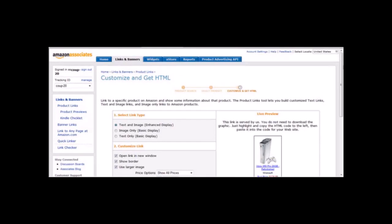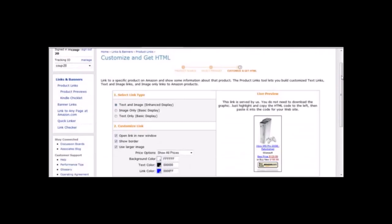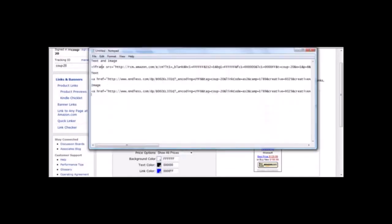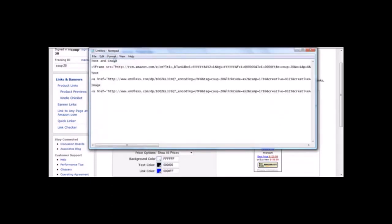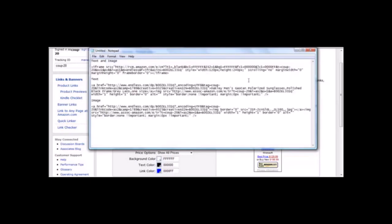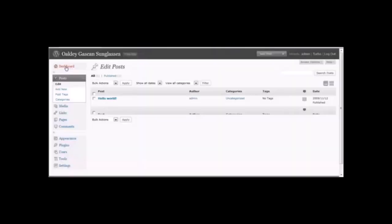Just links and banners, product links, and then just do a simple search for what it is you have to offer. And then I recommend you grab the links, put them into a Notepad file like this, and label them. And if you are going to use Notepad, make sure that if you have WordWrap on before you use the link, you take WordWrap off. We'll go over that in the next step, which is how we create this post and work this into our blog. And after that, we're going to go on to promoting our site a little bit so you can start getting some quick traffic and make the system work for you.